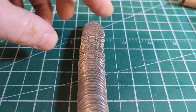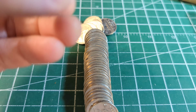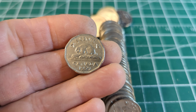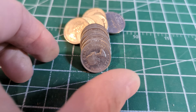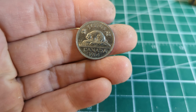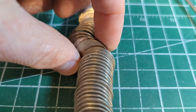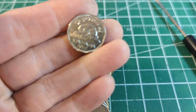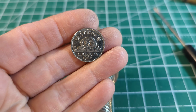Just laid out roll number 13 here, and we've got another oldie. It's another laureate portrait, and it's our first from the 50s, a 1959. Same roll, another one here. That's the 64. Roll number 14. What do we got this time? 1962. This is the first 62 we've actually found here.